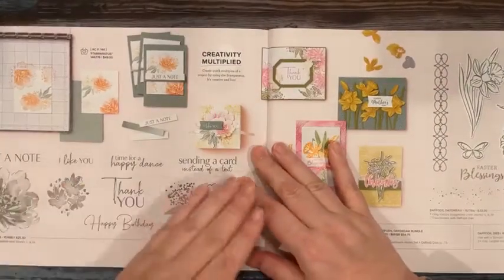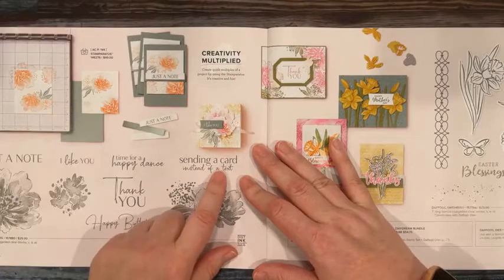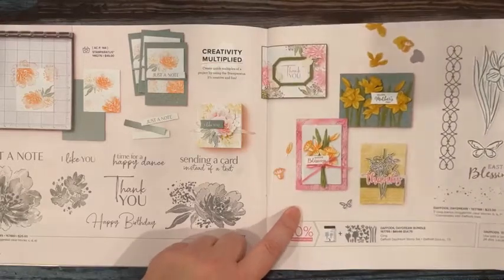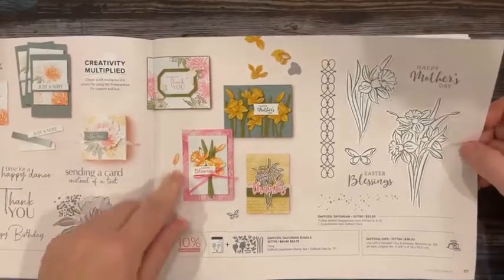I've started playing with Flowing Flowers. I showed you that. I really like the sending a card instead of a text. I think that's my favorite sentiment in the whole catalog. I do have Daffodil Dreams. I'm going to be playing with this for our catalog launch event and our birthday Stamp-a-Stack. And so this will be fun.